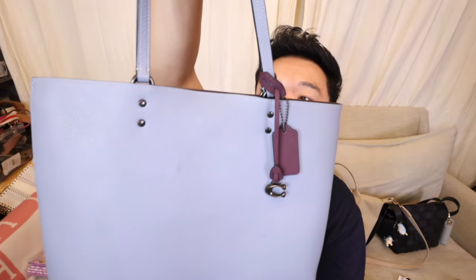The bottom is rigid and it does have little feet, and the straps are nice and long, so this sits really nicely on your shoulder and is ready to carry all of your essentials, and just has the magnetic snap across the top as well. Isn't that so cute? I really like those little details with the maroon burgundy. I think that's really, really pretty. And it has gunmetal hardware, which I really like as well. I love that contrast.